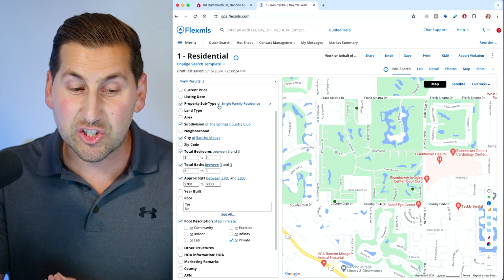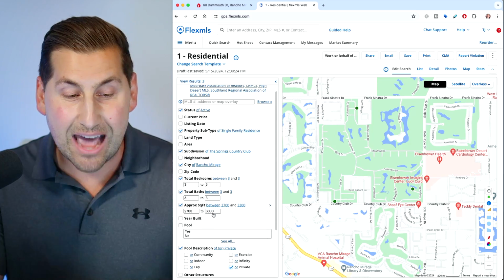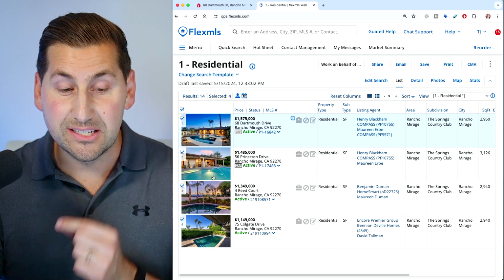So now we actually have only 3 homes once we filter out bedrooms and bathrooms and property square footage. Now out of all the active properties, you can see there are 4 properties in total.